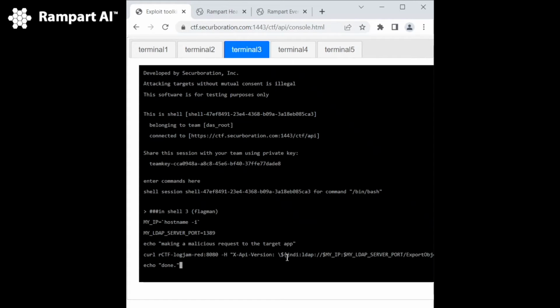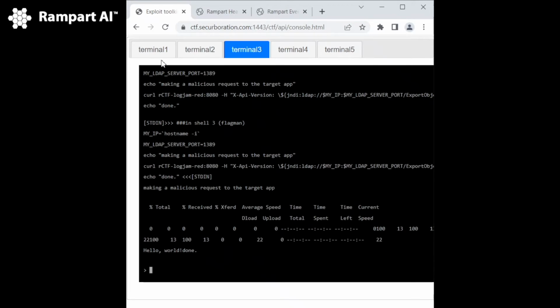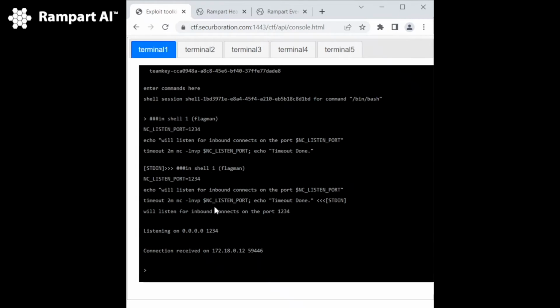And you can see all that I'm doing is I'm passing this JNDI LDAP string as a header value, the X-API-Version header. So I fire this off, and we get a hello world response. So it's not immediately obvious that something bad just happened. However, we go back to terminal 1, and this listener that was listening before just got a connection.